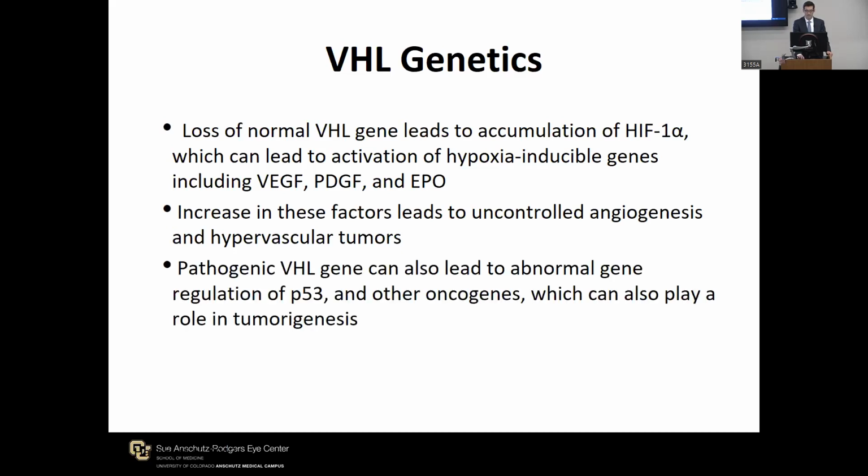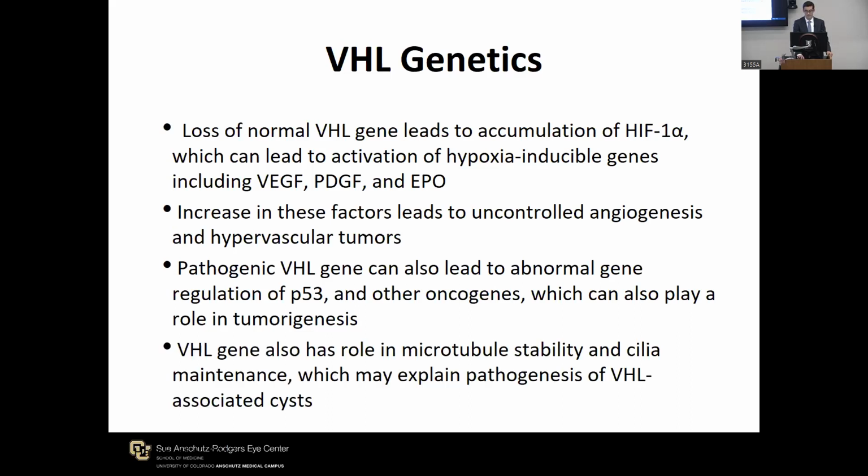Pathologic VHL gene can also lead to abnormal gene regulation of p53 and other oncogenes, which can play a role in tumorigenesis. VHL gene also has a role in microtubule stability and cilia maintenance, which may explain the pathogenesis of VHL-associated cysts.